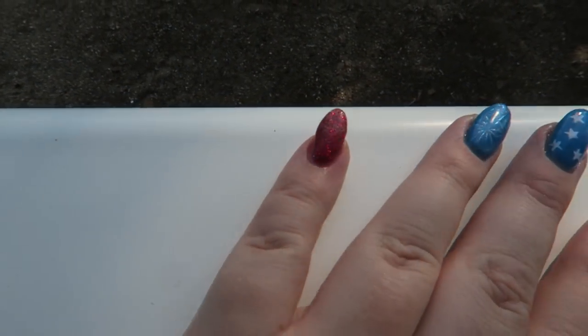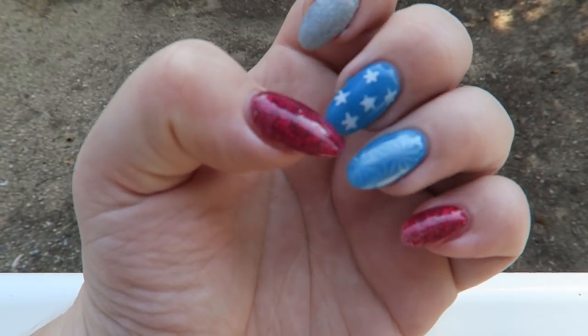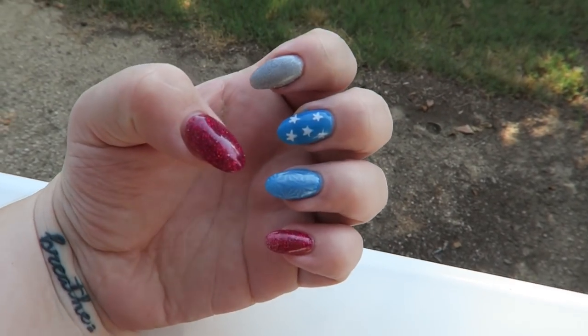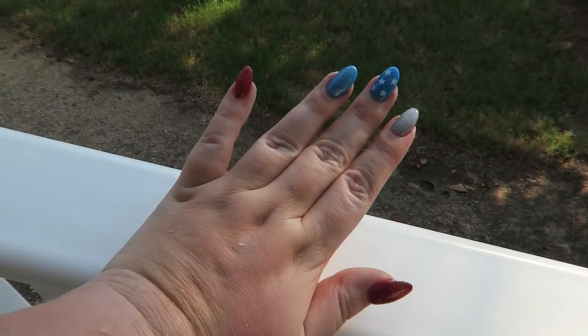She actually did a dip nail this time. So I have the red glitter on my pinky and thumb, and then I have the silver glitter on this one, and then I have the same blue on this one, but it's hand-drawn stars on this one. And then if you can see those, these are more subtle, but they are little firework stamps, and they are just so cute, and I am obsessed. I love these. Happy 4th, everyone. Which is tomorrow, but still, happy America, happy Independence Day.